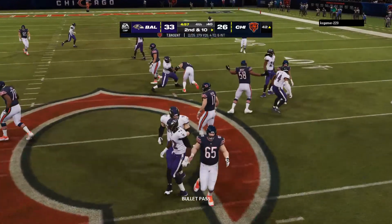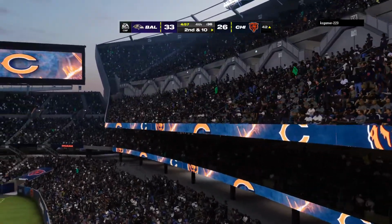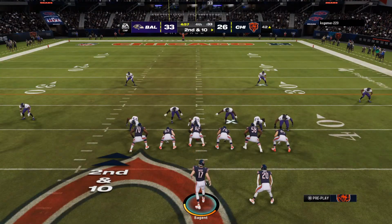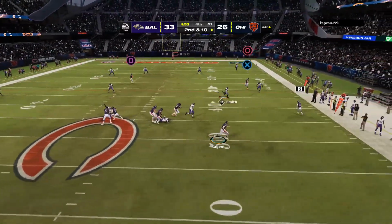That one tipped, and it's incomplete. What good hands there defensively at 2nd down. Offense was moving it a little bit, had them back on their heels, but they earned a brief pause by forcing the incompletion. That gives them a quick chance to regroup and try and mount a stand before they're backed up even further.